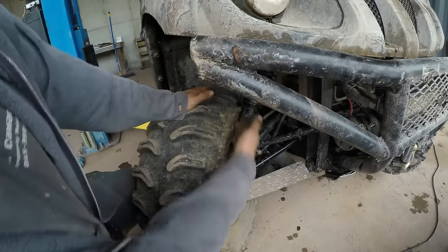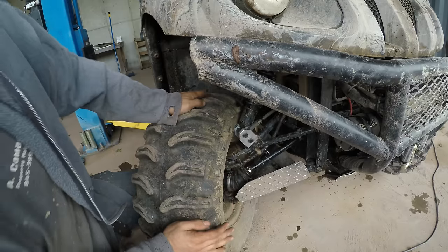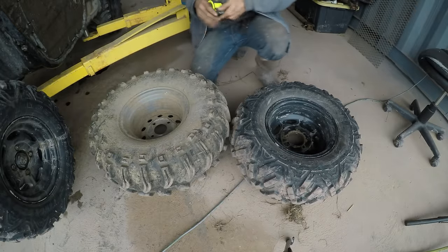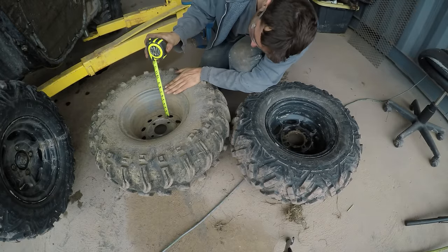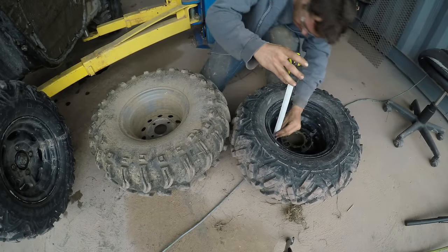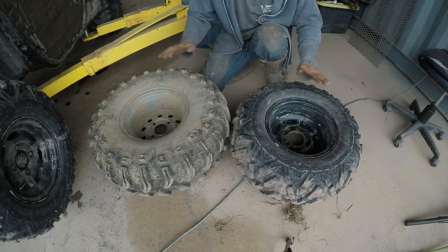All right, so this shock mount is rubbing pretty bad on that tire. You know, that may have fit if that lift kit wasn't on there. All right, look at this though. If I use these rims, it might work, because if I measure here, this rim from the edge of the rim, it's about 6 inches. And this one's like 4, so these tires on these rims may work.